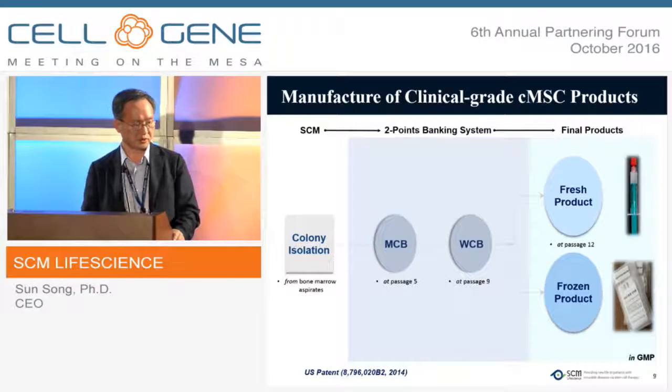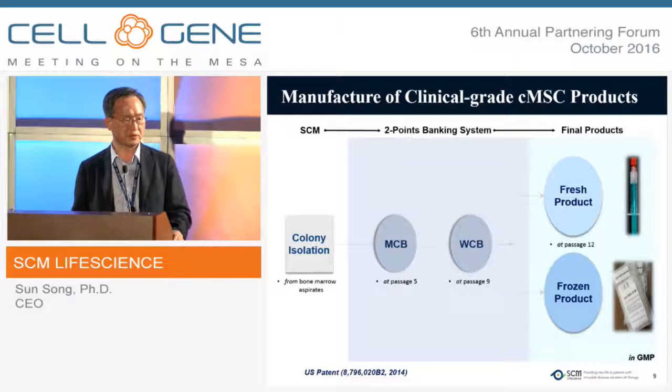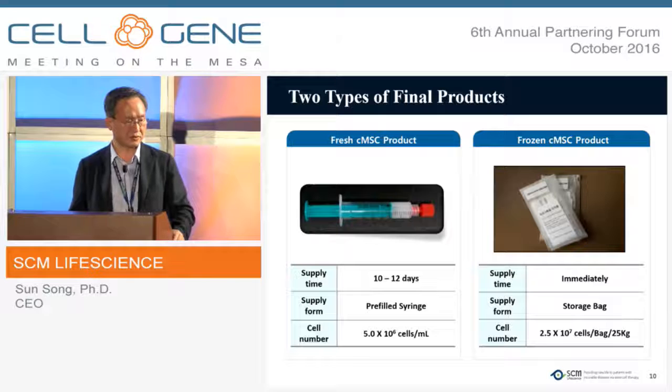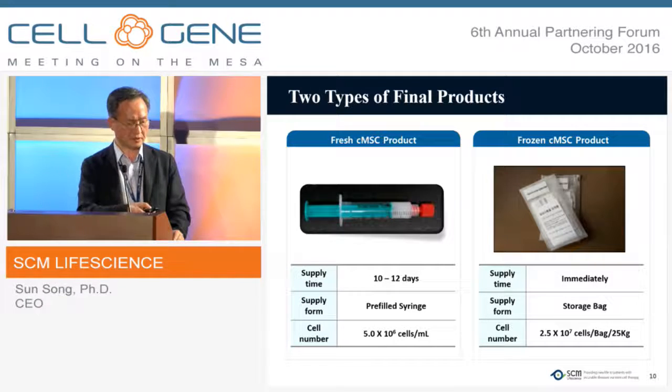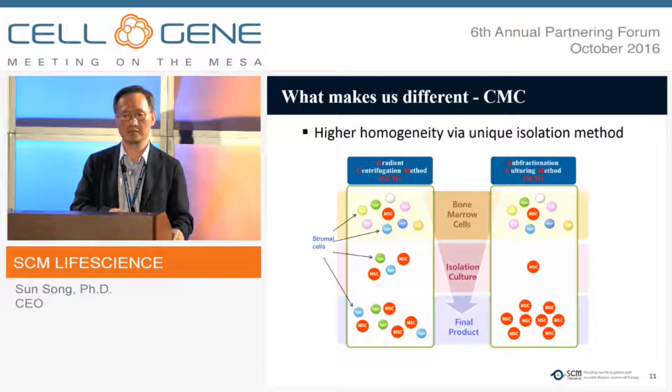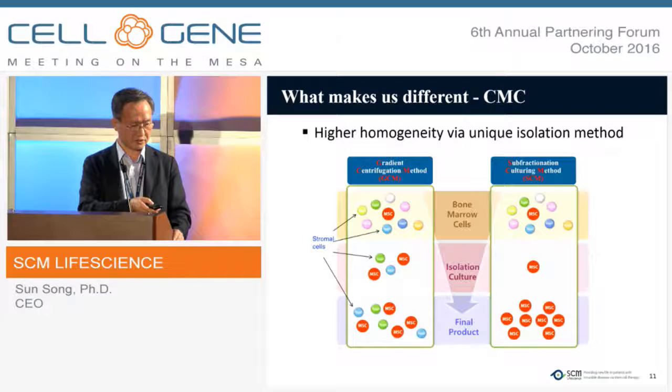And this slide shows the overall manufacturing process of clonal mesenchymal stem cell product. As I showed, we start with colony isolation, then establish master cell bank cells, working cell bank cells, and final product. We have two types of final product, fresh and frozen. This slide shows the real pictures of fresh and frozen stem cell product. And again, our final product contains highly homogeneous MSCs compared to conventional MSC product.